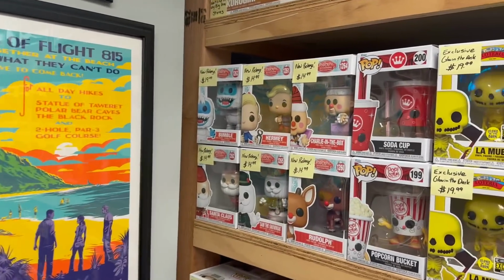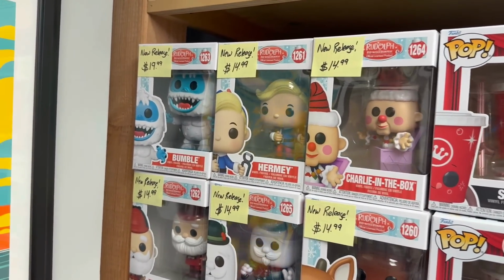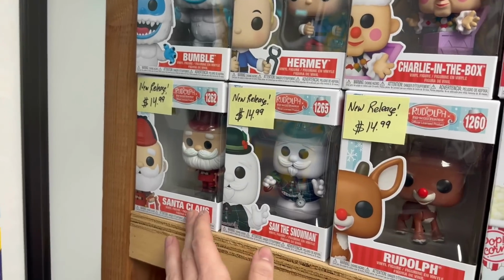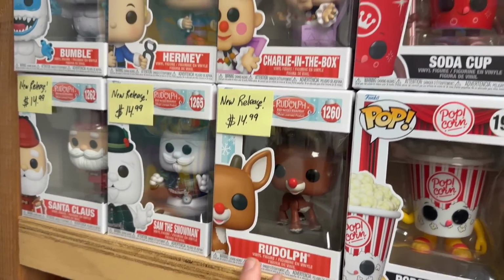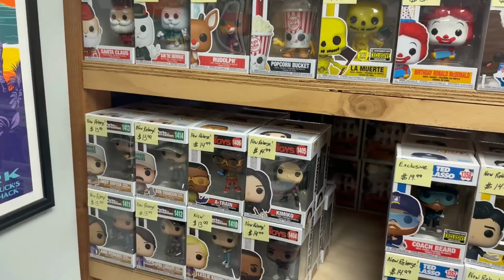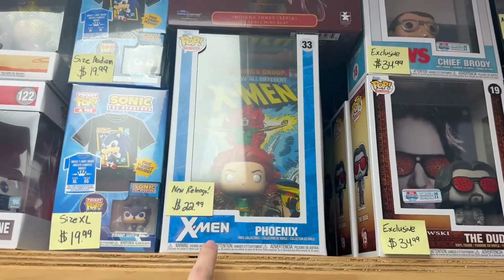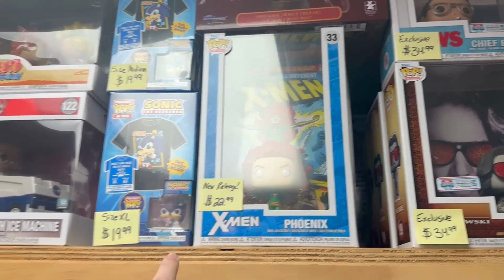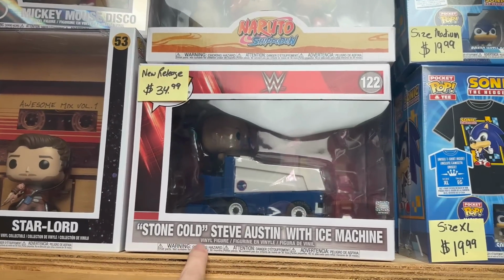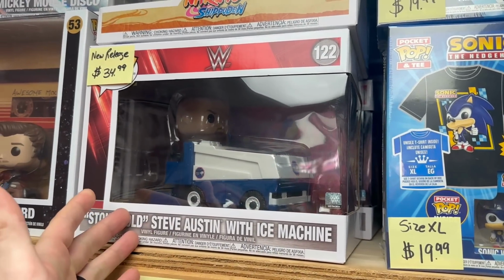shipping. Over here we have some Christmas pops, which are definitely great to see for this time of the year. We have the new Bumble right there, Santa Claus, Sam the Snowman, Rudolph, Charlie in the Box, as well as Hermie. So those are pretty awesome. More TV pops. Up here we have the Phoenix comic book cover. That's pretty awesome. And look at this, Stone Cold Steve Austin with the ice machine. Of course, that is a Zamboni.